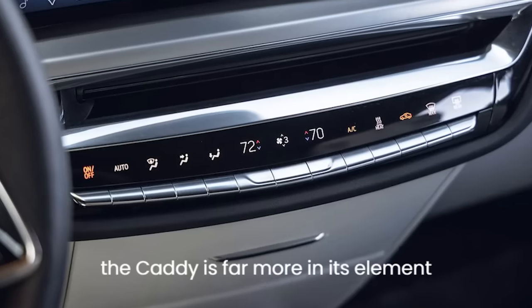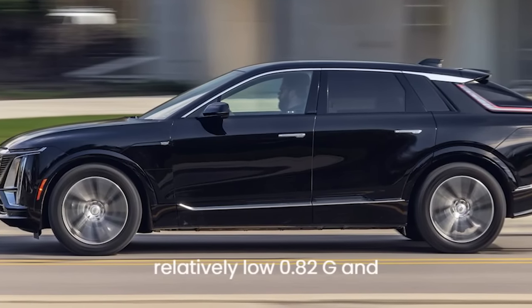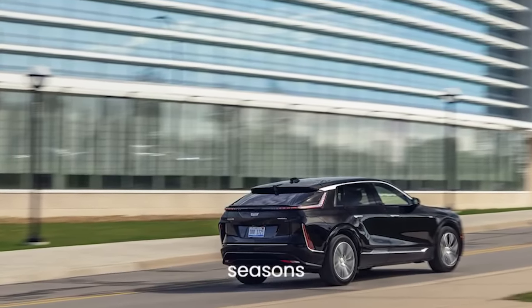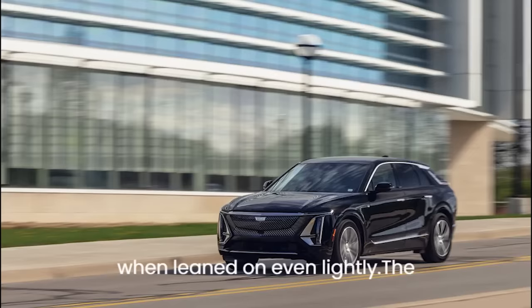but the Caddy is far more in its element cruising than chomping up serpentine roads. Cornering grip peaks at a relatively low 0.82 g, and our test car's Michelin Primacy all-seasons, 265/50R-20s all around, howled in protest when leaned on even lightly.